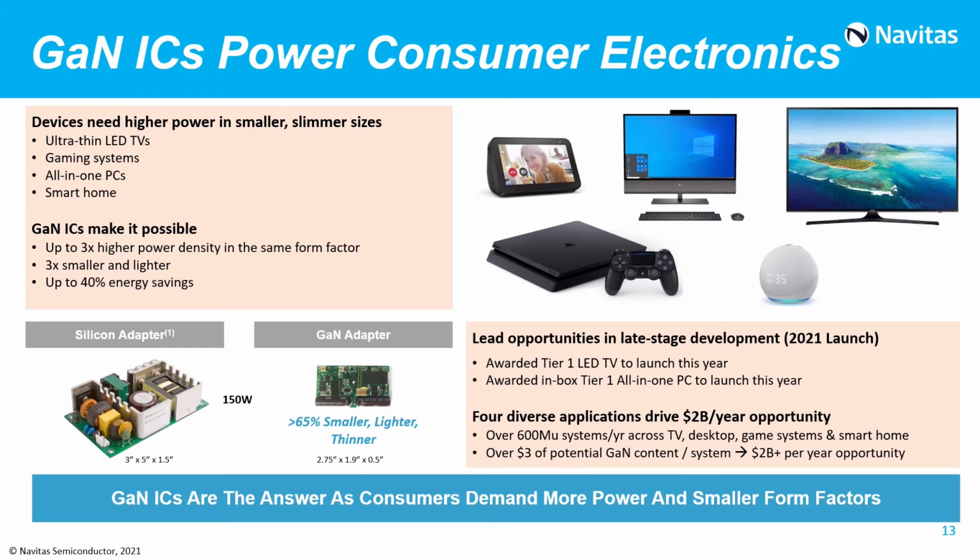As you can see pictured here, we can shrink a 150 watt adapter dramatically, 65% smaller, thinner, and lighter. So we solve that problem that consumers demand for more power and smaller form factors. And we've already been awarded applications in smart TVs, all-in-one PCs, and all in all, these applications represent a $2 billion opportunity for gallium nitride power ICs over the next several years.